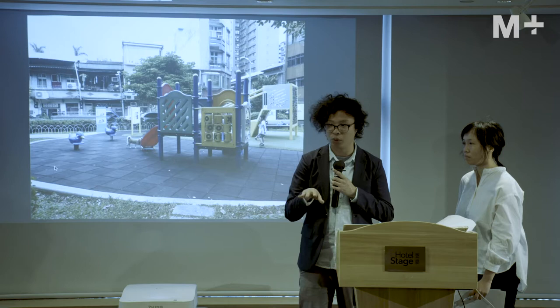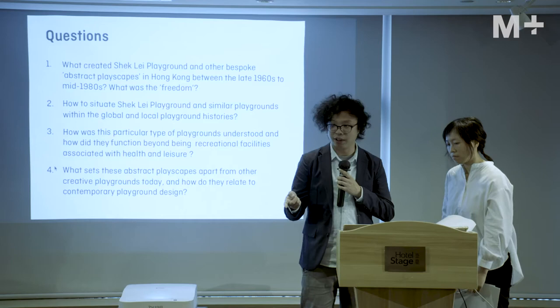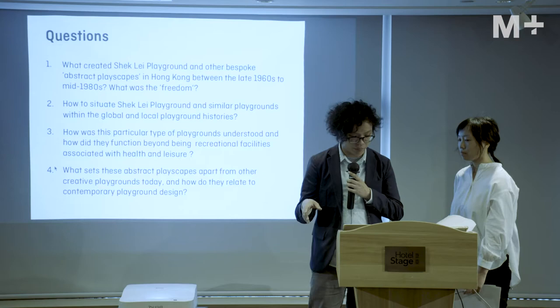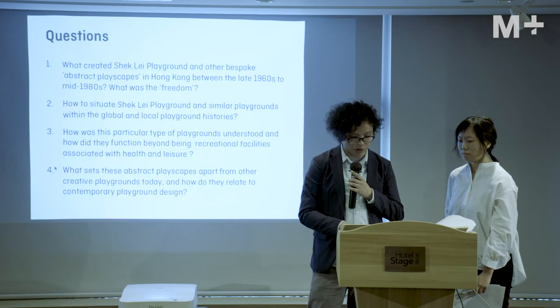in San Francisco. However, in our research, we noticed that since the creation of Shek Lei Playground in the 60s and until the 1980s, a number of local designers had broken with the tradition of pragmatism in playground planning in Hong Kong. Among them, many work in the language of abstraction and were likely influenced by the concurrent trend in Western countries of conceiving playground as art.